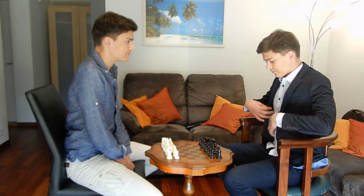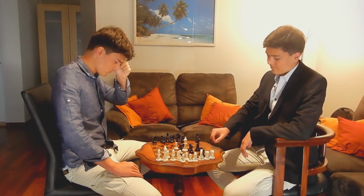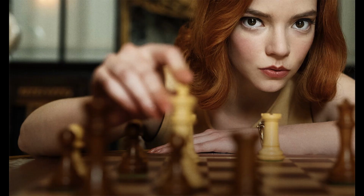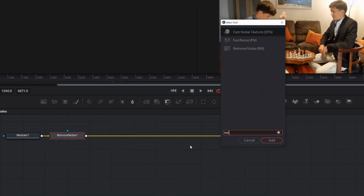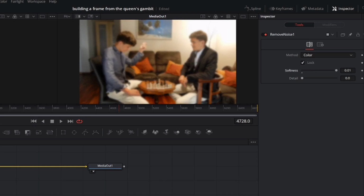Then I did a ton of color grading to make my shot look from this to this, and finally to this. I kinda tried to give this red feeling the show has, but I kinda overdid it a lot, but it's fine. Then I went to Fusion and I used the remove noise tool to remove all the noise that was annoying in the shot. And now we're done, and let's see the result.